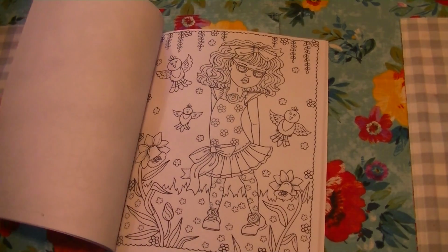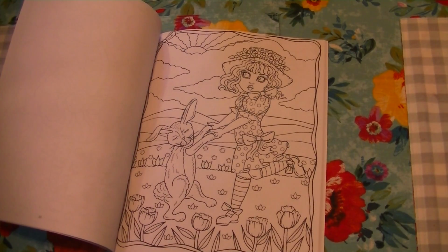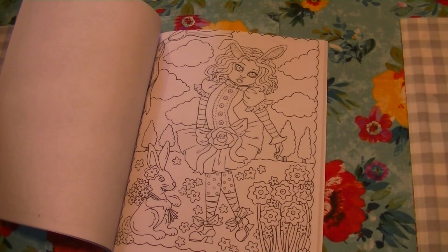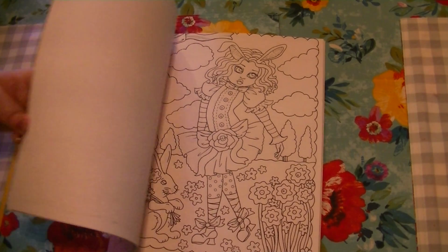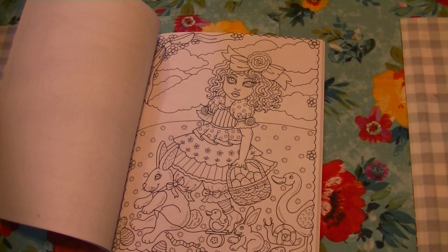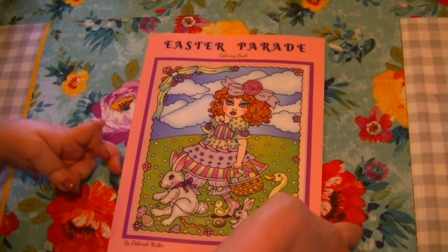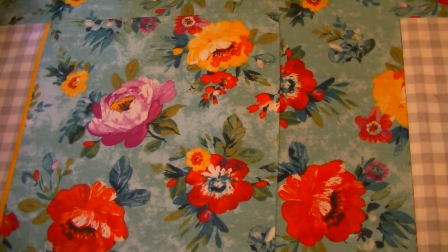Sometimes that happens. Amazon will always send you a new one if you contact them. You know, they'll let you return it. So, like this one, that's off. But the main point of the picture is still very easily viewed. So, yeah, really, really cute. So that one was Easter Parade by Deborah Muller.